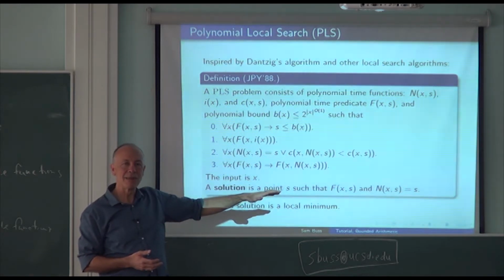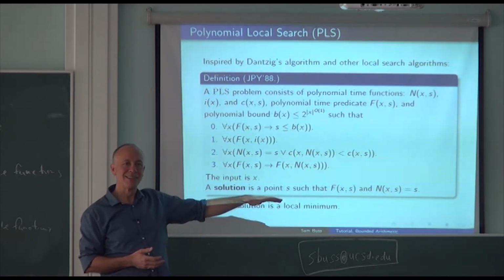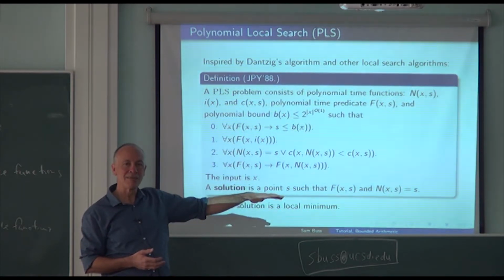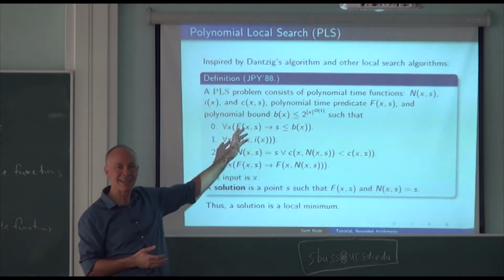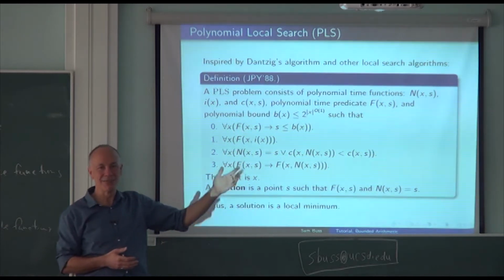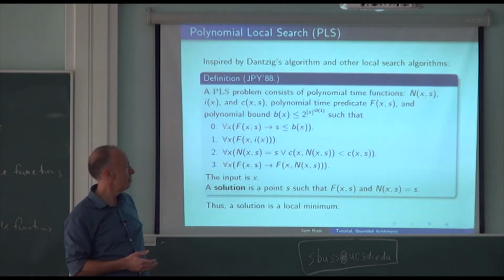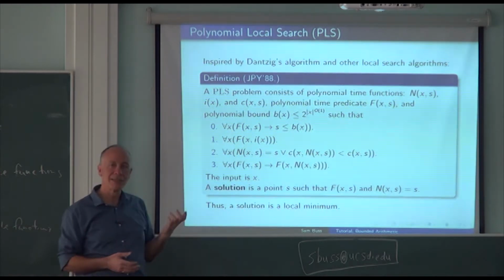So then the question would be, maybe there's some way to shortcut that process and go straight to a feasible solution. Think of, for instance, linear programming, right? Dantzig's algorithm could take exponentially many steps, but nowadays we know there are polynomial time methods to jump through the interior, as it were, and find solutions by some other method. Okay. So this is PLS.